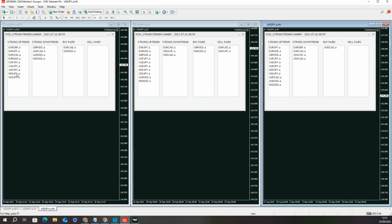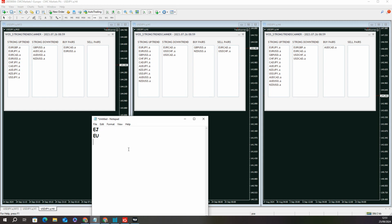As you can see, we have a couple of pairs now that are looking nice. We have the euro yen, euro US dollar, and the cad yen. I'm not going to do all these pairs, as you know, but we will find the ones that we've been looking at. Those are the bullish pairs.